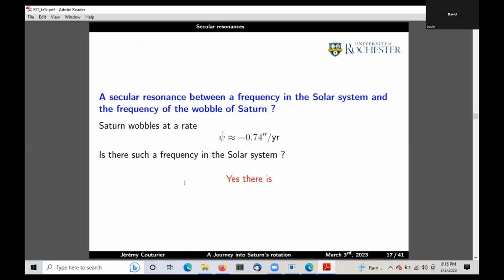So now we will get to the explanation as to how the tilt increases. It's a bit more complicated, and it's a question of resonance. So what is a resonance? A resonance is when 2 phenomena happen at similar frequencies. Like if you imagine a child on a swing in the park, and the child kicks at the same frequency at which it is swinging, then the amplitude of the motion will keep increasing.